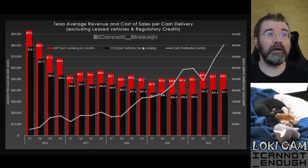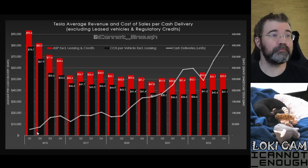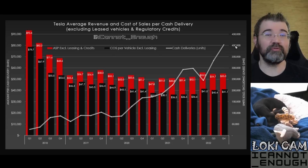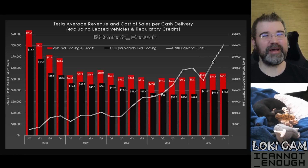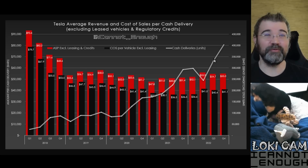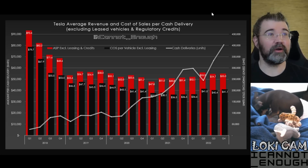What's that leave us to talk about? Just the line, the number of cash deliveries. What's cash deliveries? It's total deliveries minus leased deliveries. So those keep going up, up, up. Check that out. Much, much higher cash deliveries here. It's going to break 400,000 for the first time in the same quarter that it's going to break 350,000. No, not 300,000. It broke that one last quarter. But in the same quarter that it broke 350,000. So that's a huge cash deliveries record for Tesla incoming at the end of Q4.